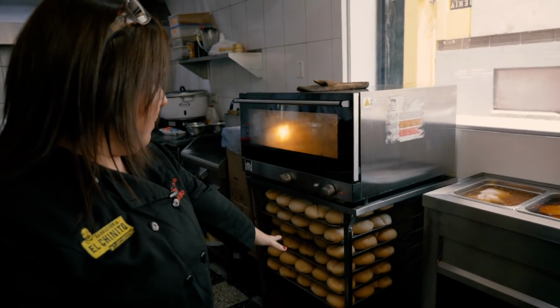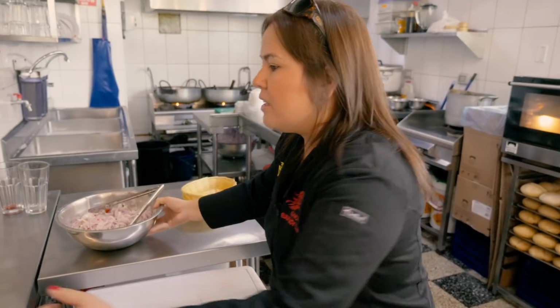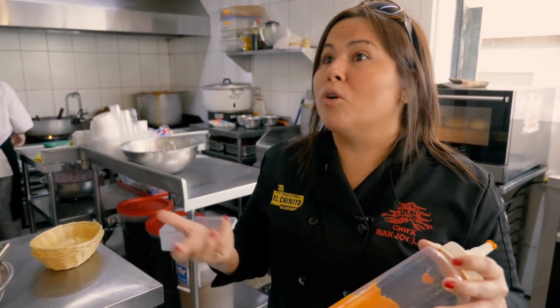This is fresh bread. Everything is fried in the moment. Everything is baked in the moment. And this one is the chili sauce that I was telling you. It's also my granddad's formula, or recipe. And yeah, the secret, because we need to continue. If we want to open more restaurants, we need to continue with the recipes of everything. If not, they will kill me.